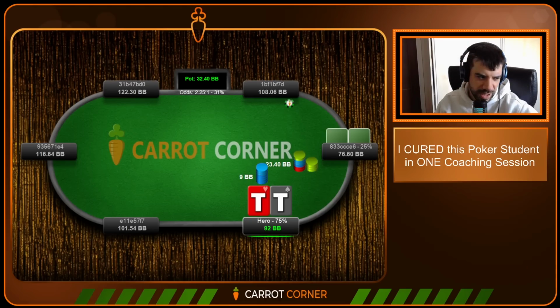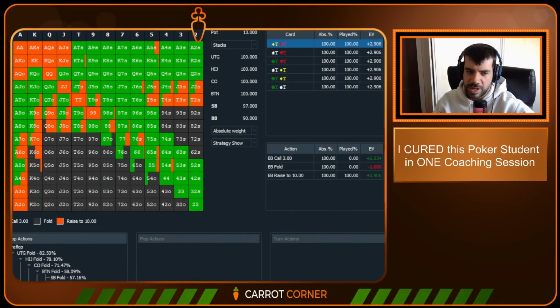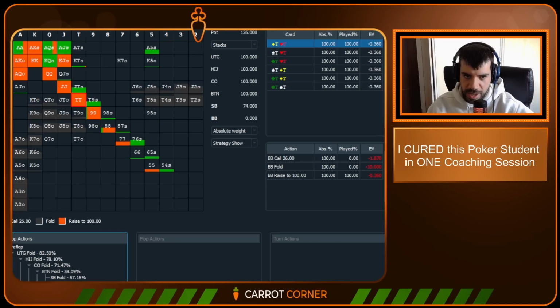Are you ever allowed to slow play this actually? I pulled up a little sim here. This is the same sims that the solved ranges on the Carrot Corner solved range store are built with. This is the 100 NL rake structure 1, and it's close enough to the 50 NL rake probably. And we can see here that 10s, when it gets 3-bet and then 4-bet by small blind, is playing pure jam, and it is actually an EV loss to just call here.